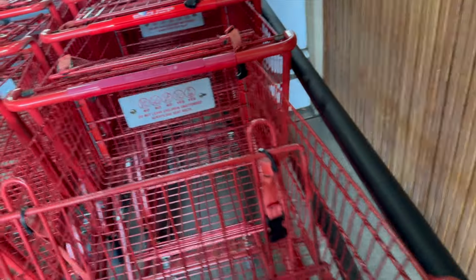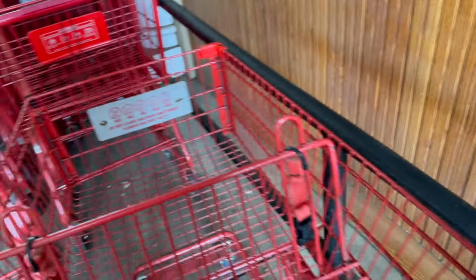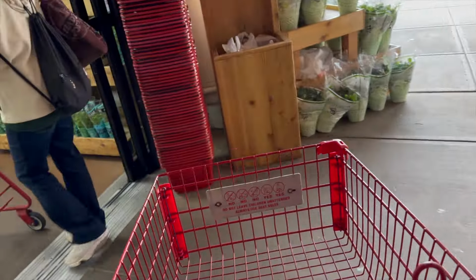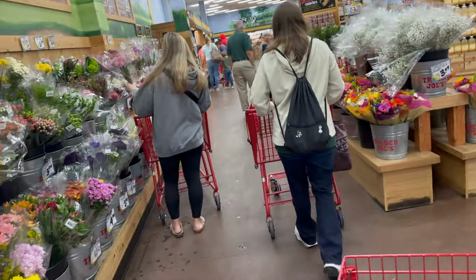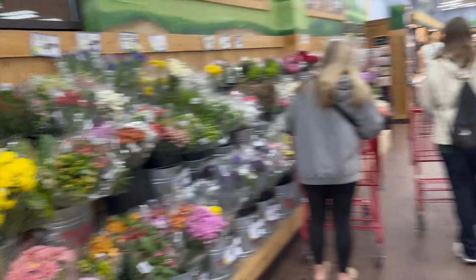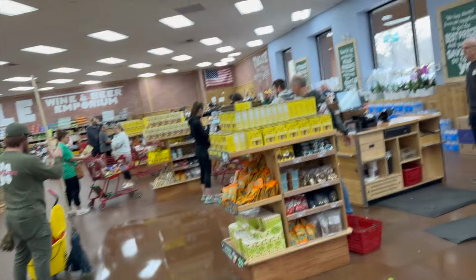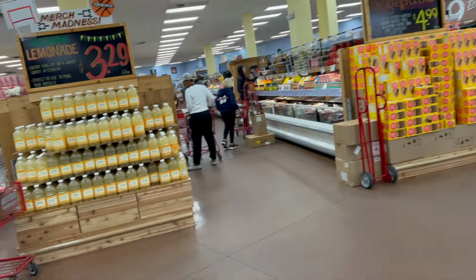Oh, the buggies are over here. This is the store. I got the flowers over here. It is literally 8-9 o'clock in the morning, and it is this crowded. Like, what in the world?